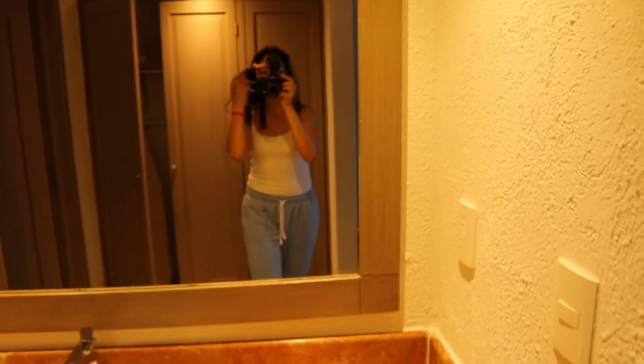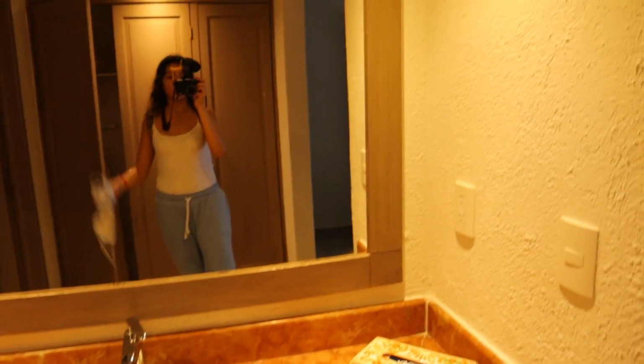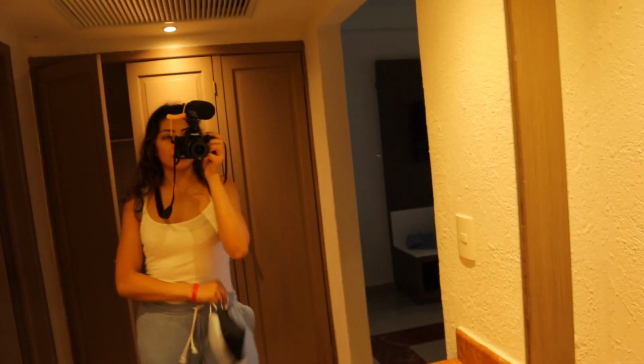I really liked our hotel room because it had one king bed and a full bed, and it was just great for us three. It was really spacious and overall just really nice.